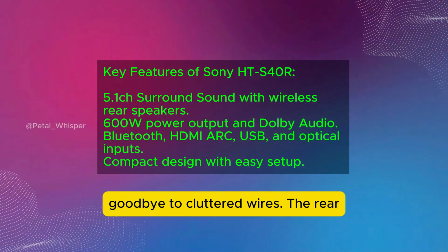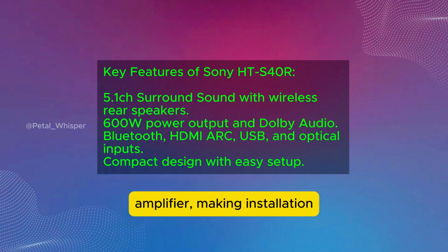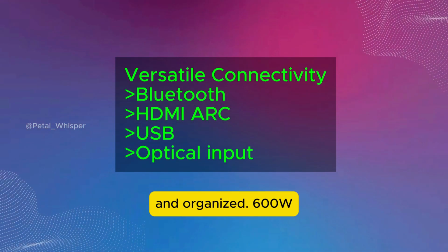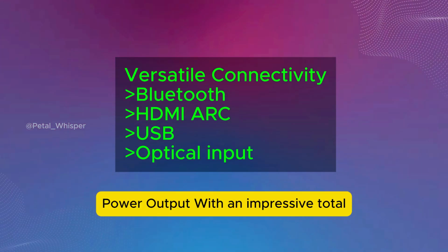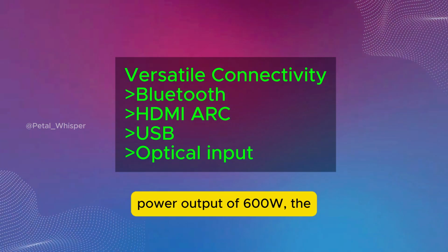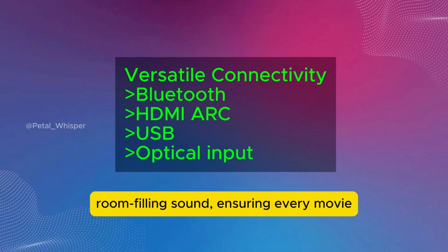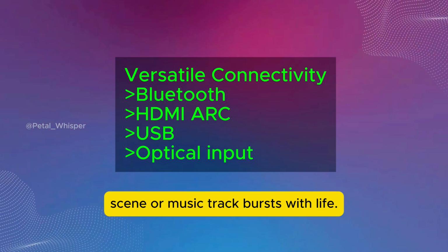Wireless rear speakers. Say goodbye to cluttered wires. The rear speakers connect wirelessly via an amplifier, making installation hassle-free and keeping your space neat and organized. 600 W power output. With an impressive total power output of 600 W, the HT-S40R delivers rich, room-filling sound, ensuring every movie scene or music track bursts with life.